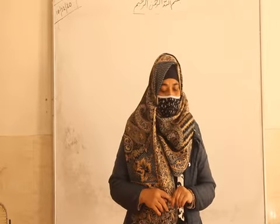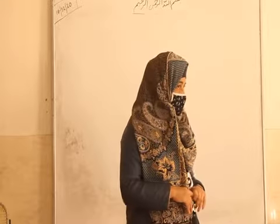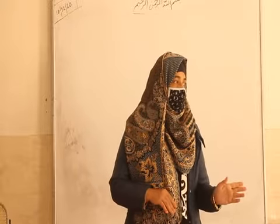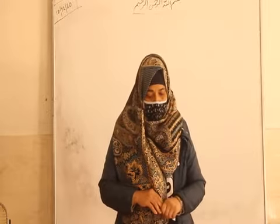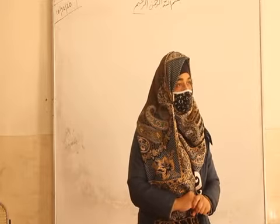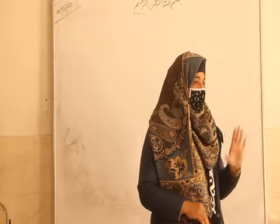Name the skin gland responsible for acne. Blackheads and acne are because of the sebaceous gland. Why is acne there? Sometimes a bacterial infection occurs in the sebaceous glands and inflammation occurs, and that causes acne and pimples. Blackheads are when the sebaceous glands are blocked, and that sebum is oxidized, and oxidized sebum is black in color. That's why blackheads appear on the skin.